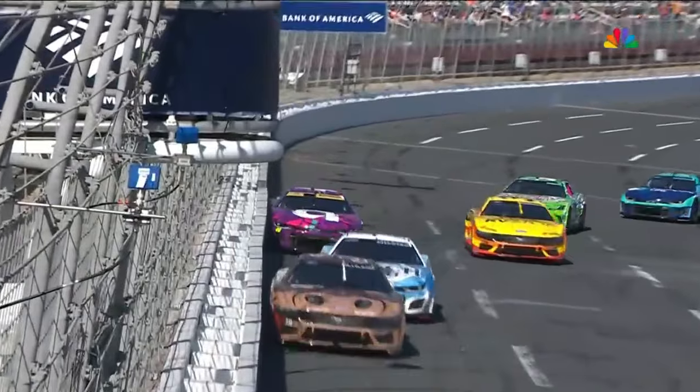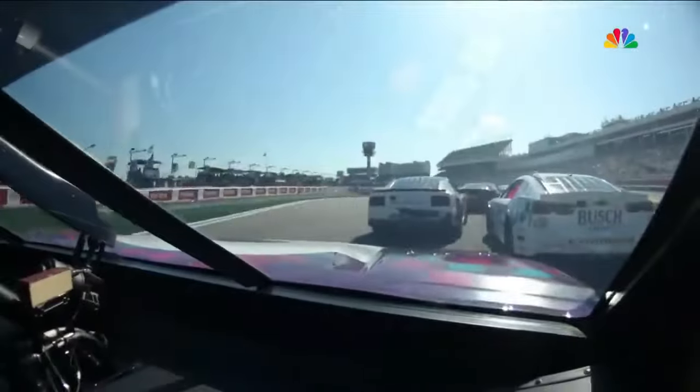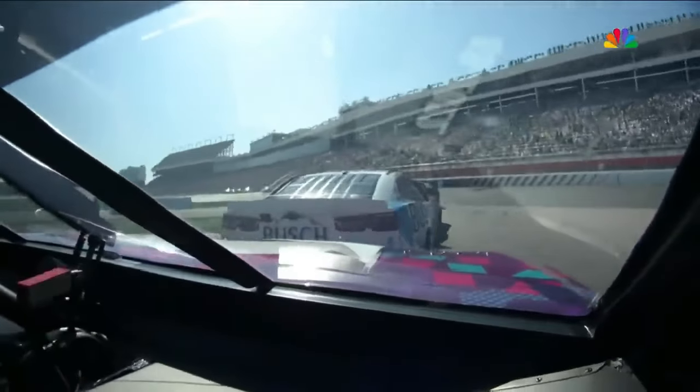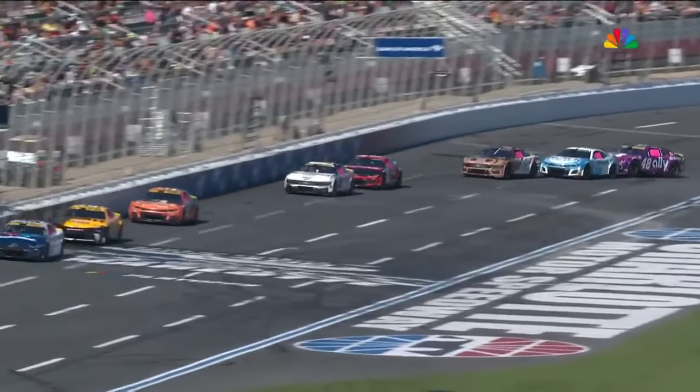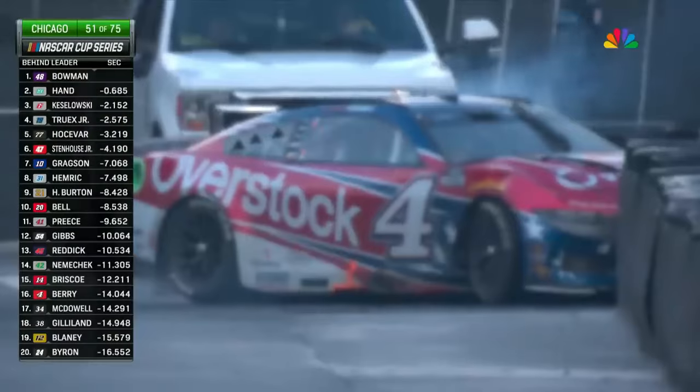Whoa! Wow. That just launched. You can see what happens. There's no visibility, right? He's right behind the cars in front of him. He turns. He doesn't go up. We can see he had the best race car.